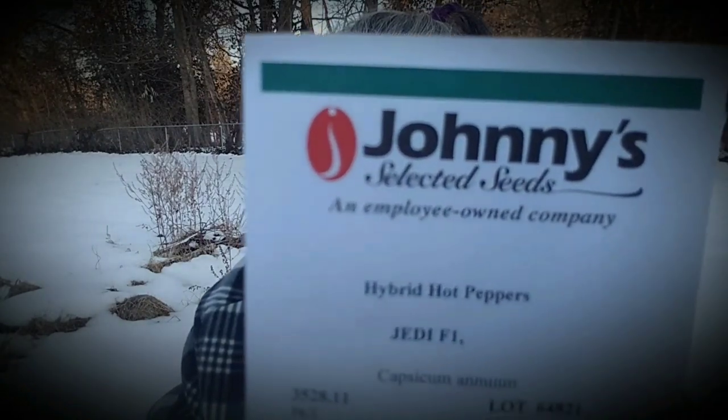We have a sweet Thai basil. Last year I grew, I think it was a Thai basil, but it was spicy, and I like that. And then I grew some kind of ball basil. That one was really good too. It was kind of spicy. It wasn't sweet. And this is a Jedi F1 hybrid hot pepper.